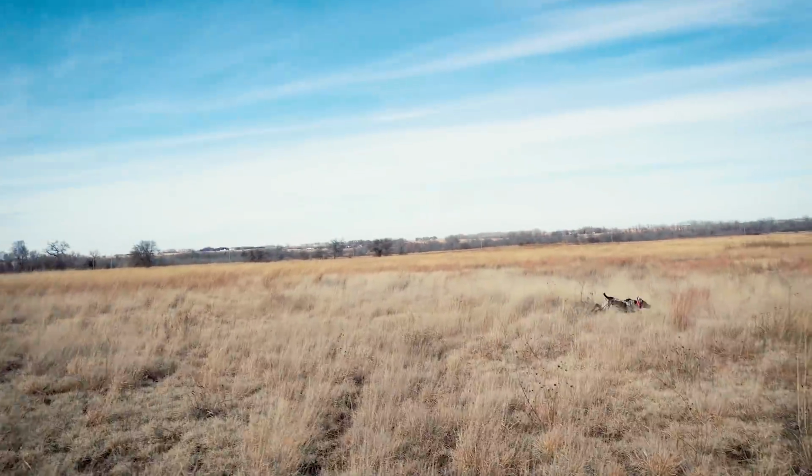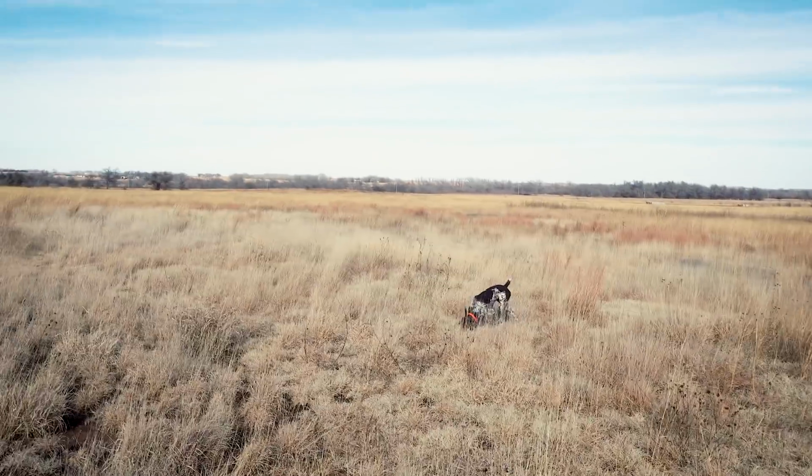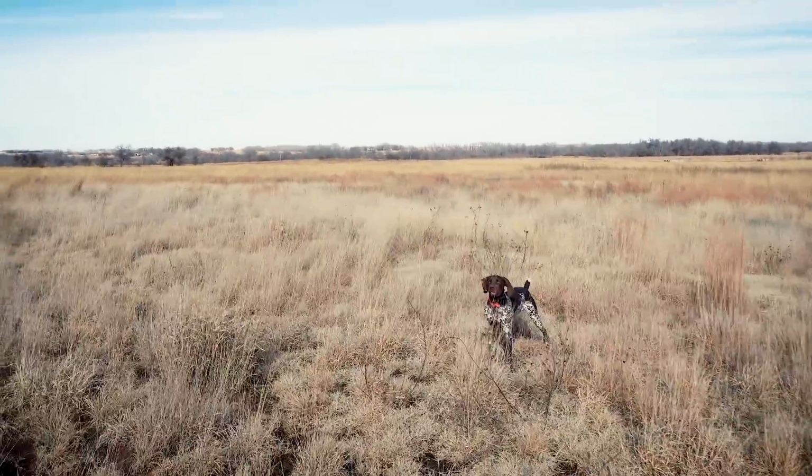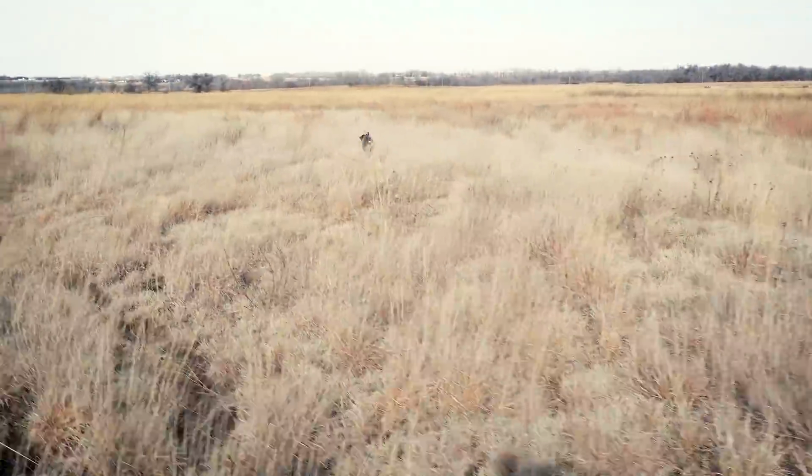As you can see, after that first bird contact and getting settled in, she's covering ground really nicely, ranging out but still cooperatively checking back in with us without me having to handle her with the collar.